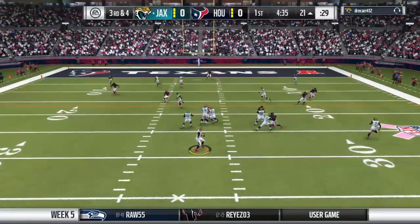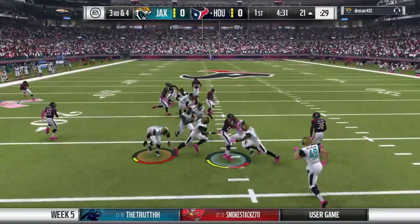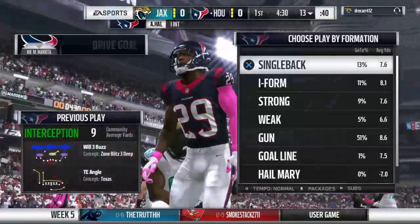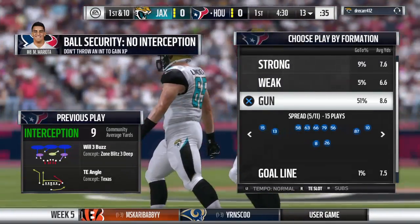Now Bortles. And he fires one that's intercepted. Picked off by Andre Howe. And a big turnover there as his guys will get the football back. The Texans offense now, they get set to head back on the field here.